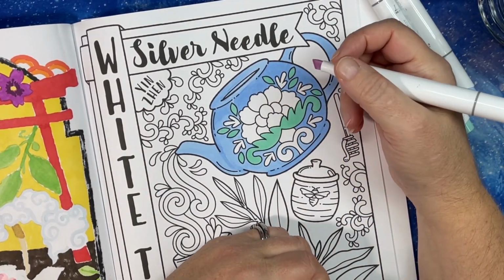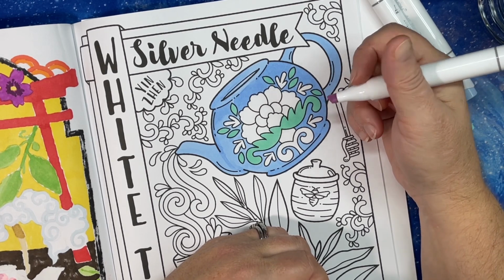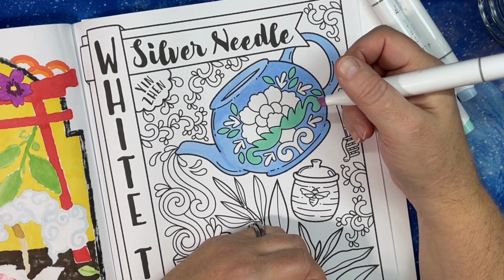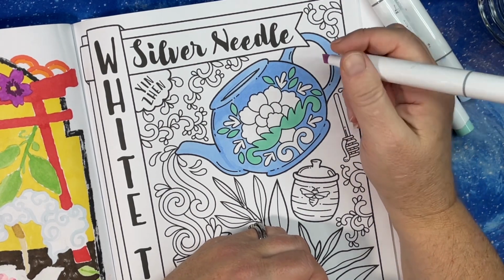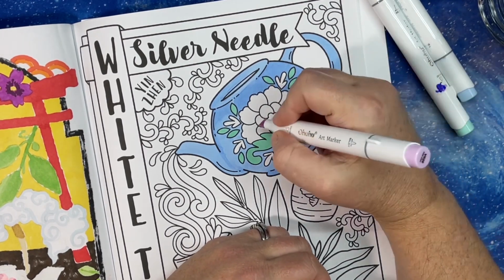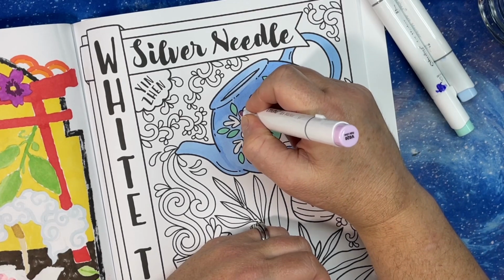20 is the lighter one. Right, V020, yeah, V020 is the lighter one.